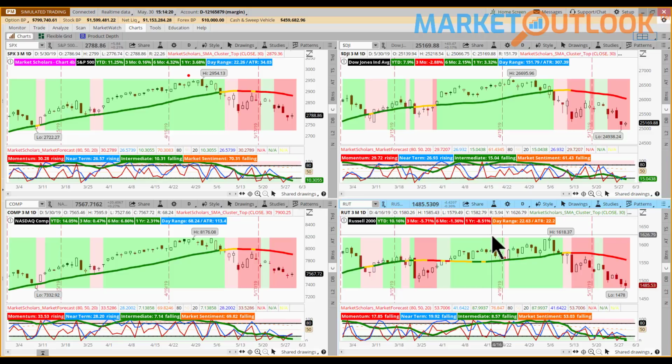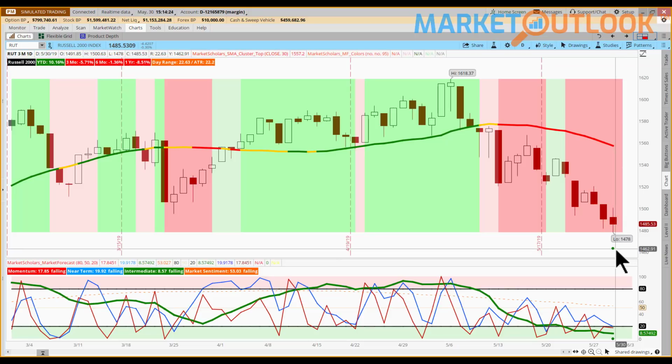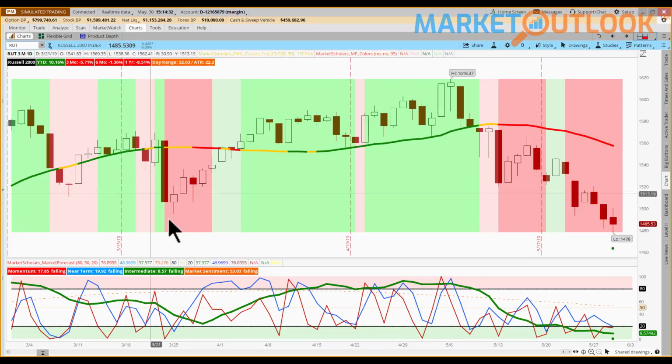And if I were to right click on this chart and go to maximize sell, you can see here what I referenced in the intro, which is we now have an oversold cluster signal on the Russell 2000. And as you can see here, this is the first time that has occurred in the last 3 months. So while we've had some pretty significant pullbacks here over the last 1 month, today is the first time you could make the claim that we are now considered to be oversold according to the market forecast technical indicator.